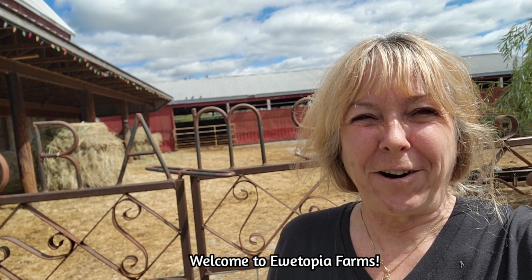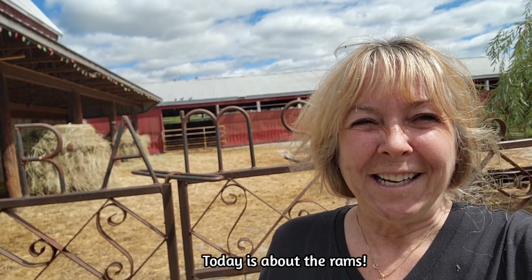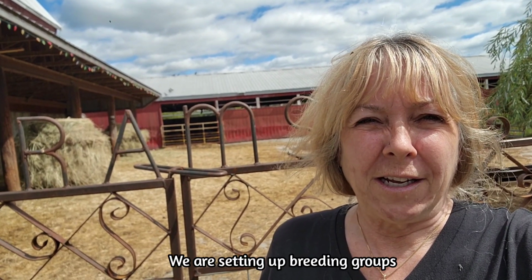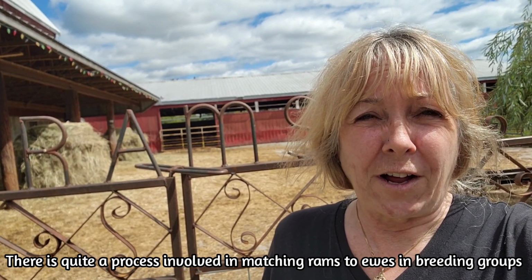Welcome to Ewetopia Farms. Today it's going to be all about the rams. Today we are setting up breeding groups, the last of the ones for this year. So we've got to sort the ewes to decide which ram gets which group of ewes, because we're doing breeding stock and we don't want anybody to be related. So there's quite a process involved.